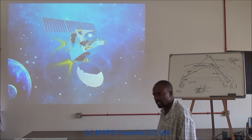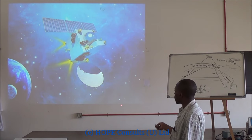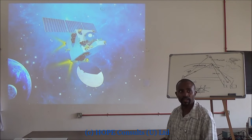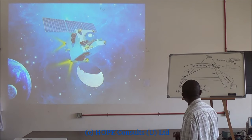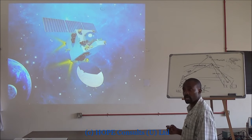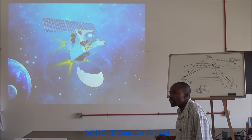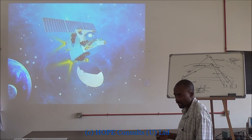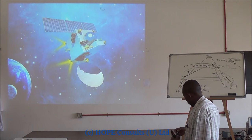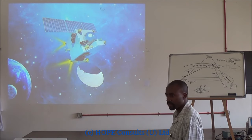There are consequences. As the signal is descending back, if the ionosphere here is enhanced, it will affect it. If you have cloudy conditions, you've seen when it is cloudy or scattered, you see images freezing somehow. If it is raining, it's because of the satellite signal failing to penetrate through the clouds comfortably.